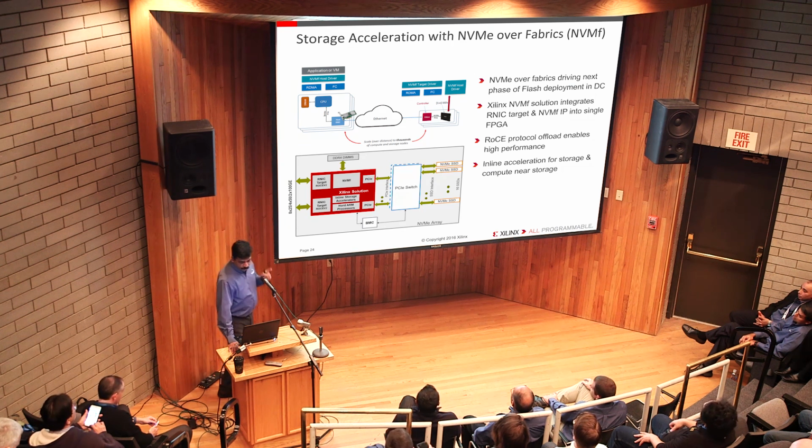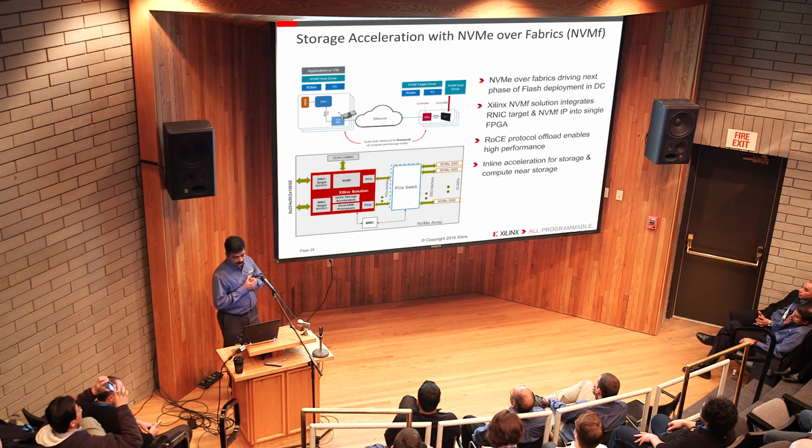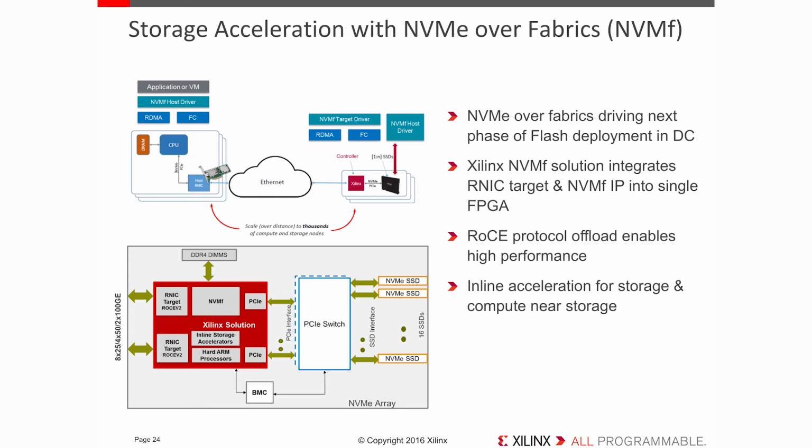Finally, I'll talk about storage. One of the key things, as you all know, is that flash is becoming pervasive in the data center. And there, NVMe over Fabric is becoming the fabric of choice for scaling. Hence, Xilinx has already developed an NVMe over Fabric solution to offload some of this workload from the CPU. And we are actively developing a RoCE protocol offload as well.